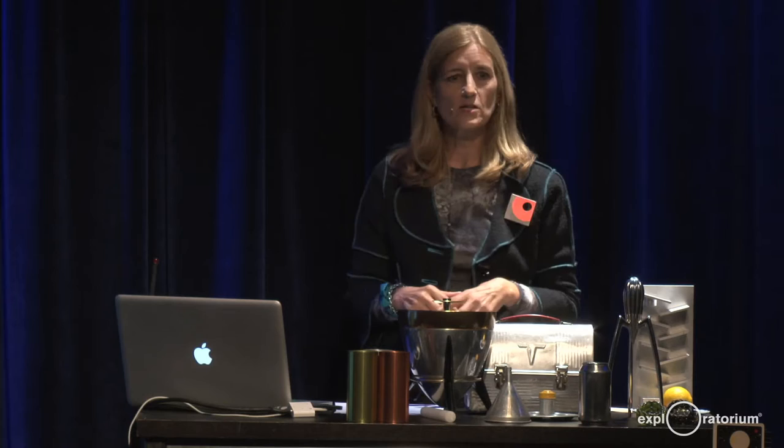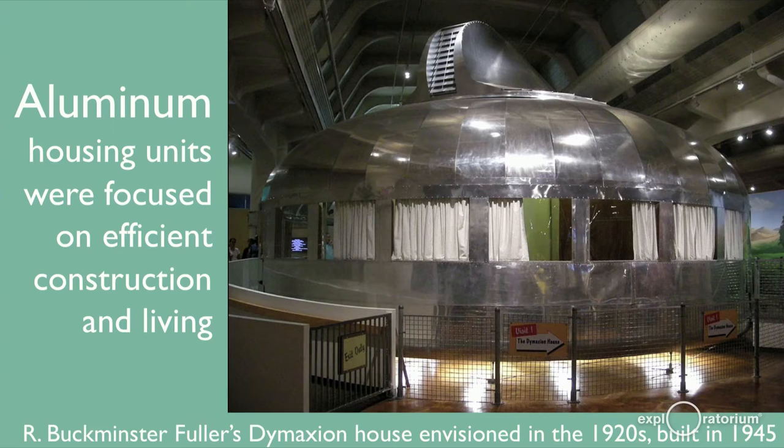I want to talk to you also about living. This is an example in the Henry Ford Museum of R. Buckminster Fuller's Dymaxion house made out of aluminum. And he envisioned it in the 20s, very, very early on. I mean, he was so visionary. People just didn't know what to do with his ideas.